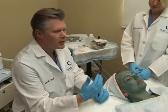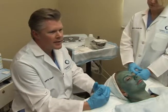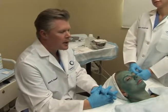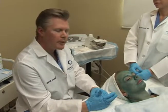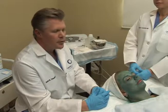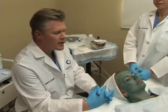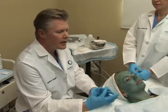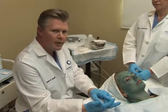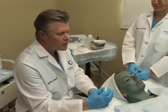Additionally, I think there was a period of time before the economy crashed that people were looking for the next best expensive thing, and lasers gained popularity. But a laser resurfacing, which would do exactly what we did today, can run 2 to 3 times as much as a blue peel and get the exact same result. So I think people are being sensible about it and saying, what can I do that'll give me the biggest bang for my buck, but I can still go back to work as quickly as possible. So the blue peel offers that.